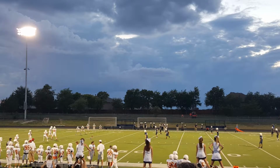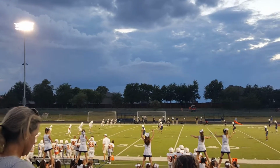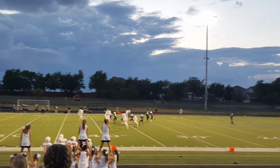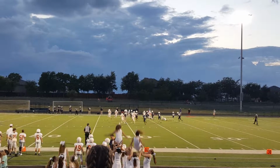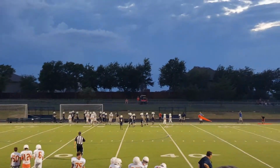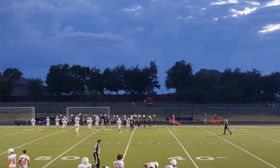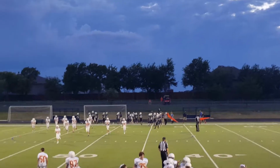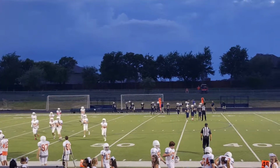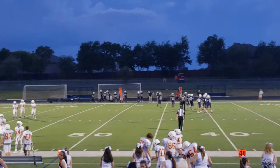Matthew Gates sets the kickoff for Highland Park. Number one, Jaden Smith on the return, 23 yards. And the Tigers will start their next offensive series at their own 43-yard line, first and 10.